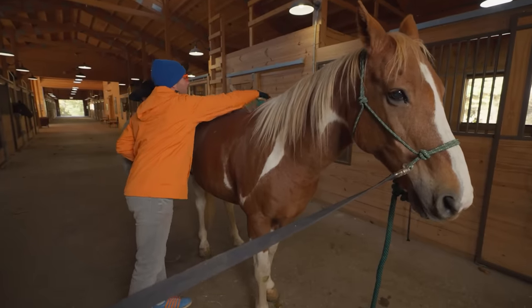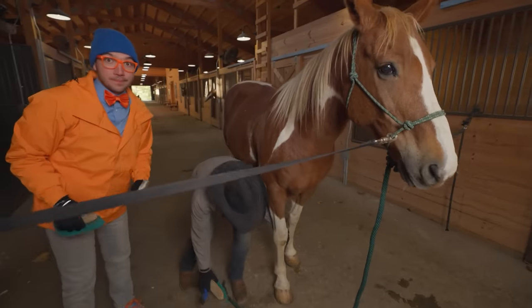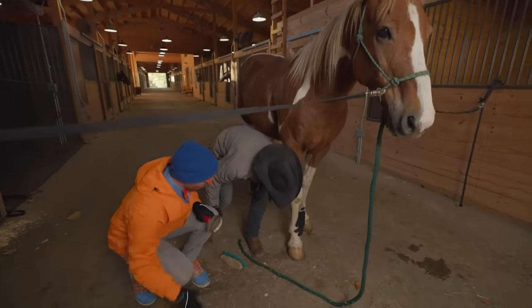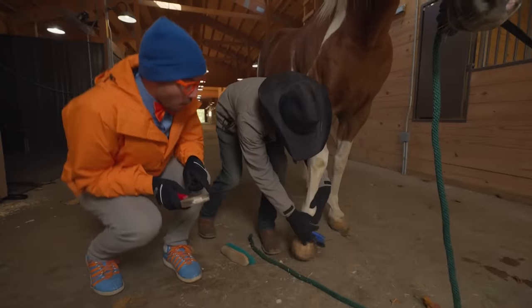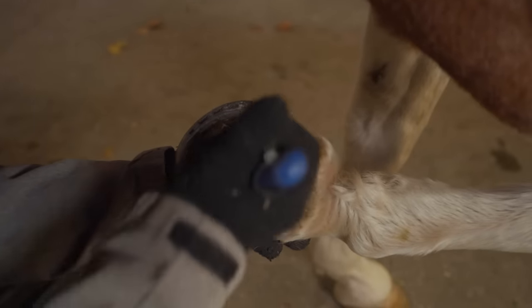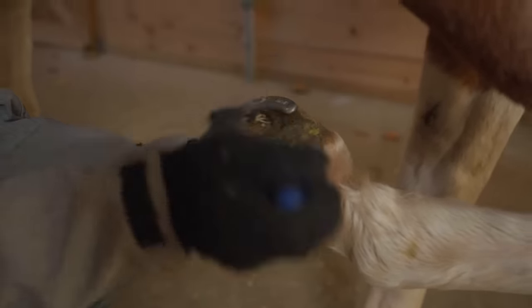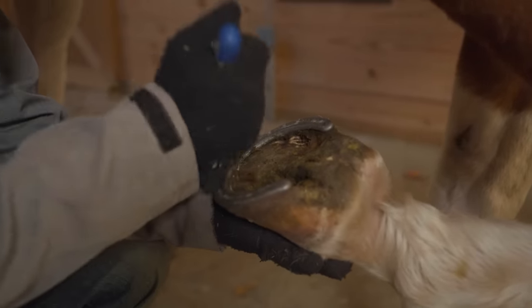Okay, well, that looks pretty good to me. Next, we need to check his feet for dirt and debris. Mm-hmm. So I'm going to see if he'll pick his foot up here for me. Whoa, that's pretty dirty. We definitely want to get some of that off. Well, look, and you see? On the bottom of the hoof, there's a horseshoe.